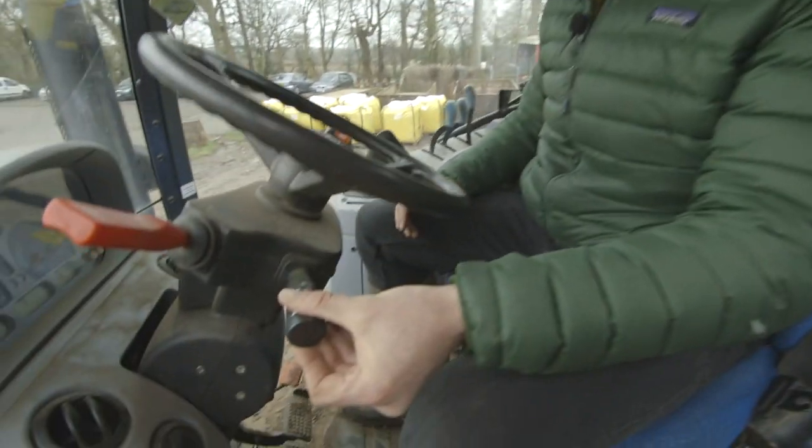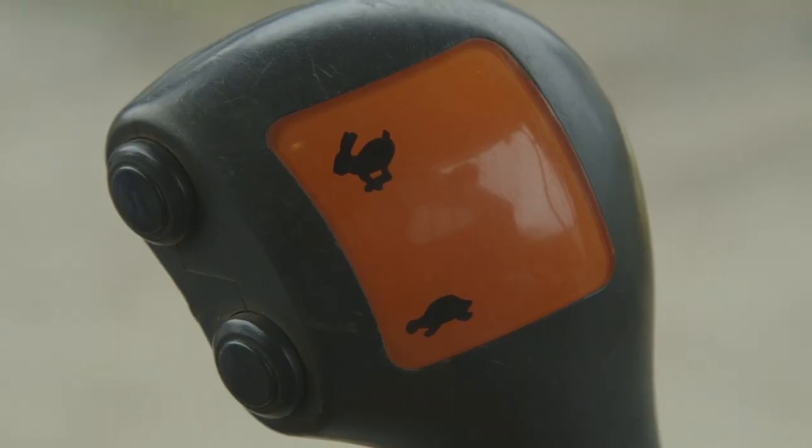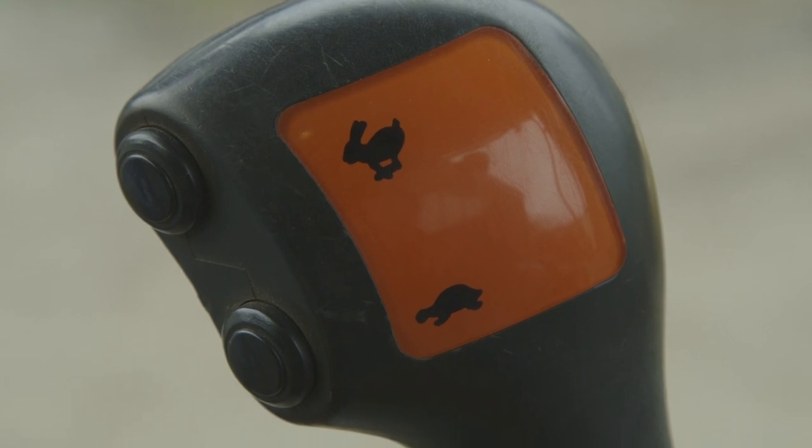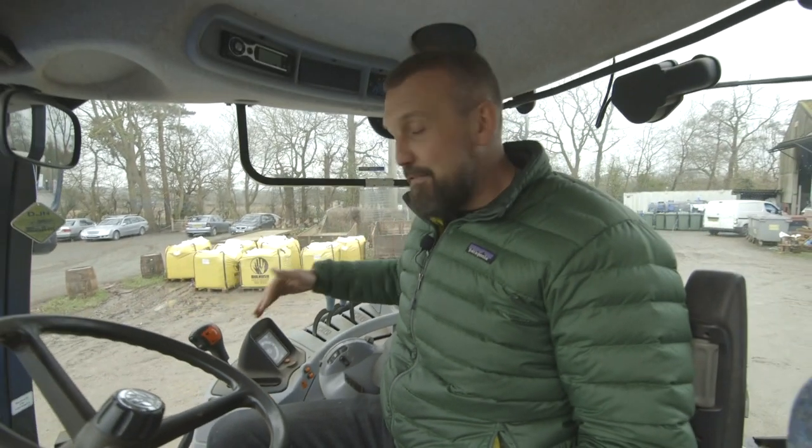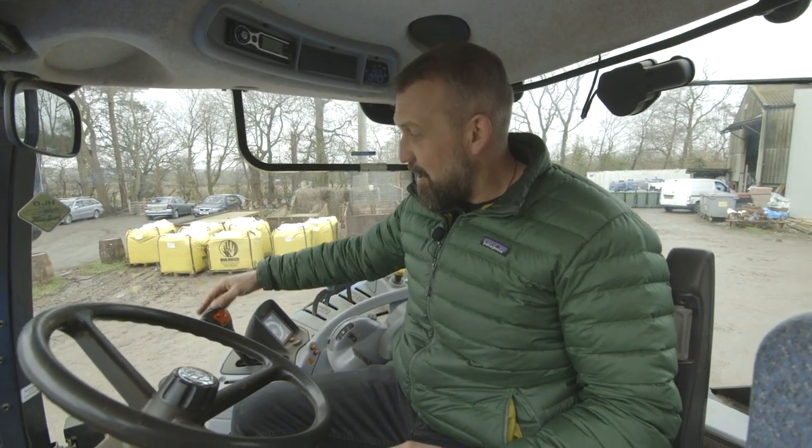Here, this is where we turn the lights on. On this side, we have the hare and the tortoise. This is slow and this is fast. We have 15 different gears on a tractor. It's from very, very slow to fast on the road.